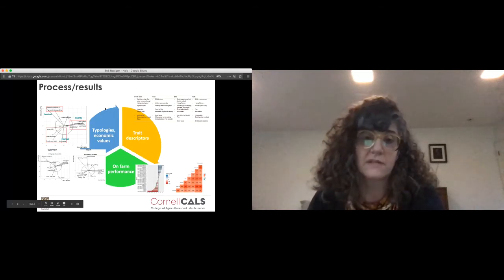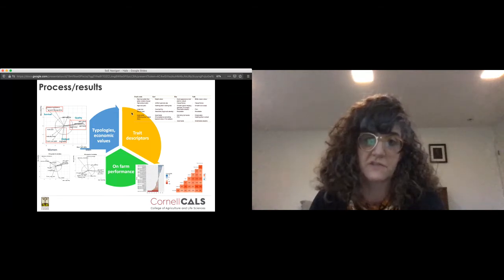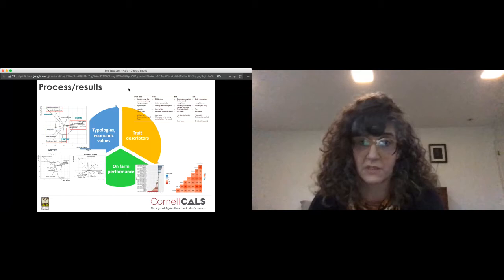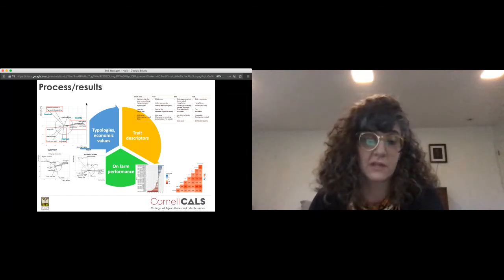Just to give you a snapshot of what the results look like and what the kind of data that we're dealing with from the descriptor work, you often just see lists of traits, and they're mostly qualitative descriptors, and this is for particular products in Nigeria from cassava, which then gets fed into this 1,000 mines. And here's an example of what a typology looks like.